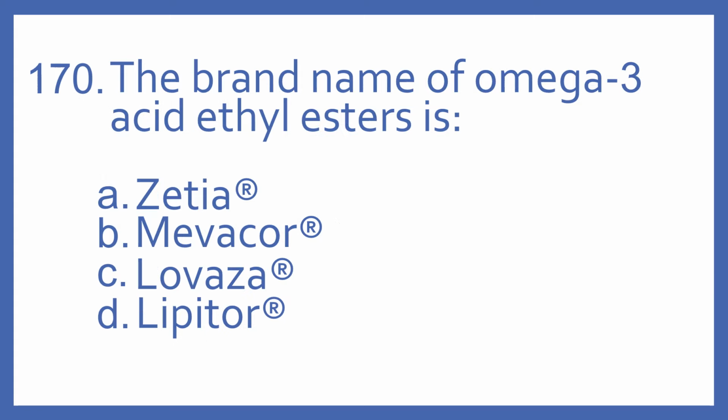Number 170. The brand name of omega-3 acid ethyl esters is A. Zetia, B. Mevacor, C. Lovaza, or D. Lipitor.